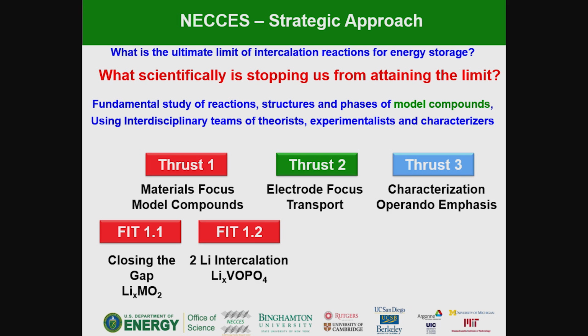So this is how we're structured. In the end, what we're saying is: what is the ultimate limit of intercalation reactions? What is stopping us from achieving those ultimate limits? And we're doing this by having a fundamental study of the reactions, the structures, and the phases of model compounds. I'll come back to more of that in a minute.